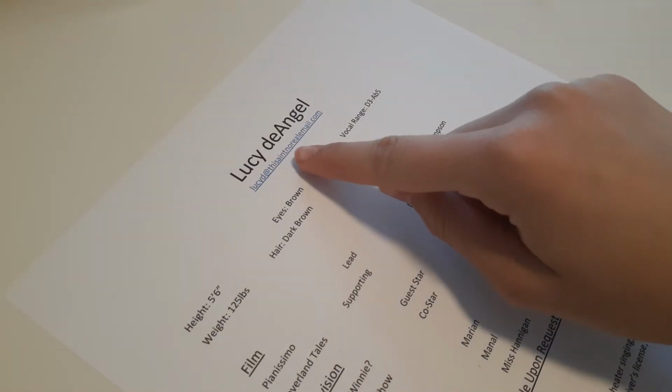Now you need to provide a way to contact you. How are people supposed to book you for an acting job if they don't even know how to get a hold of you? You can put your email or your phone number as long as you regularly check and answer your contact info of choice. But don't ever put your address. That can become a safety issue. If you have an agent or manager, their contact information would also go here. But for now, I'm just going to assume that you're just starting out and you don't have any representation yet.